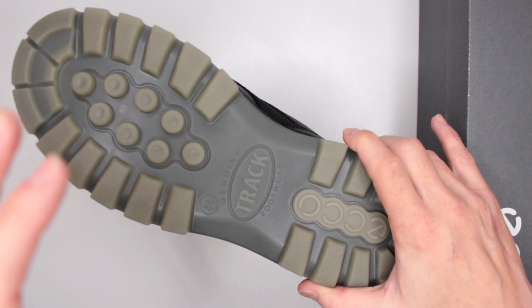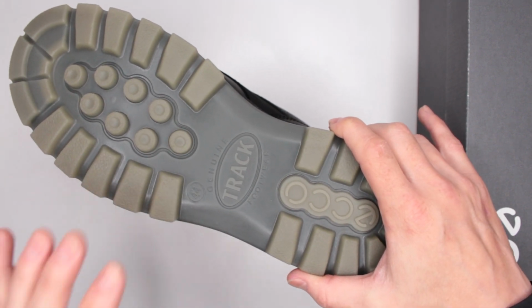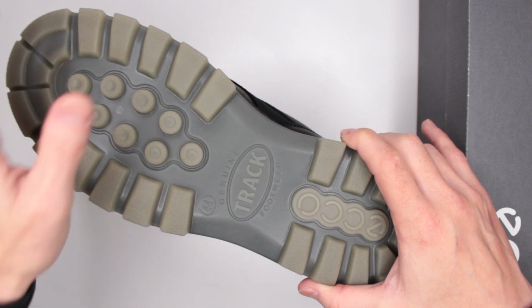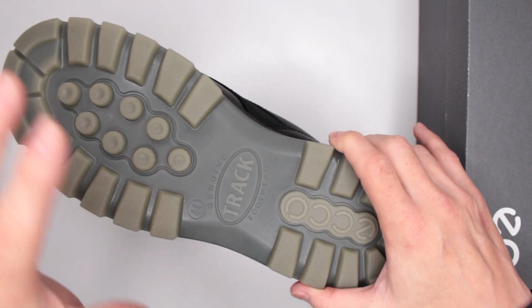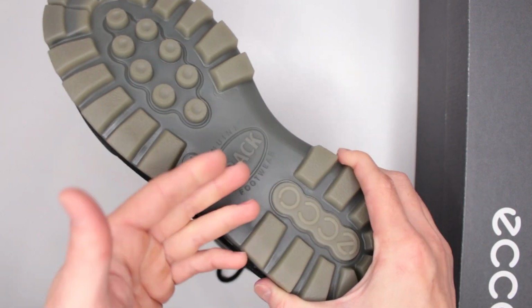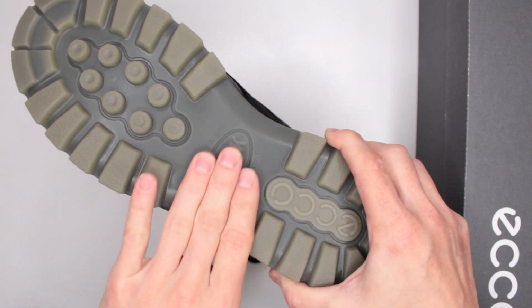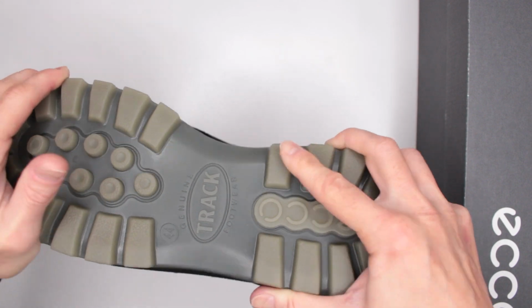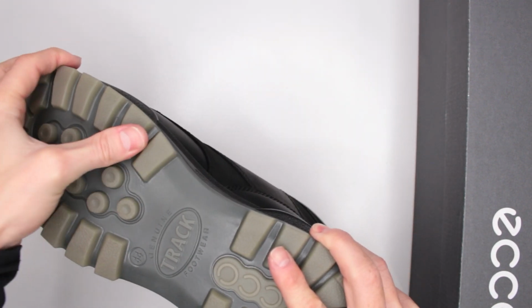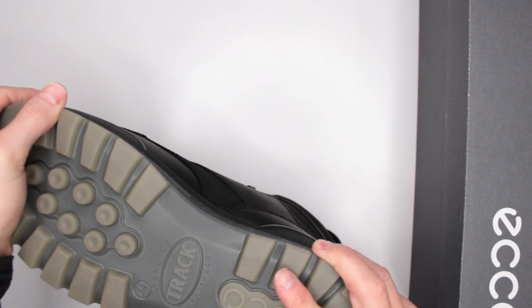This one is not my favorite just because it has those slippery qualities, especially when it is wet. On the wet grass, you definitely do have some slippery moments, especially in this area, as you can see, because it's completely blank, it's completely flat. However, overall there is a decent amount of aggression. These grooves are not as aggressive as they look.